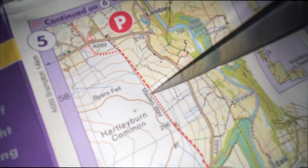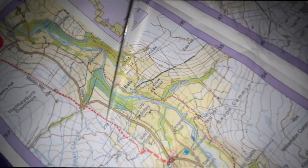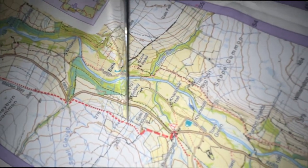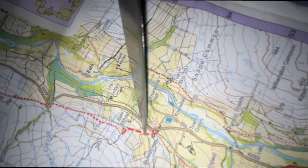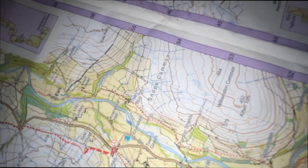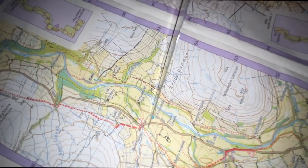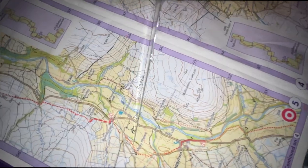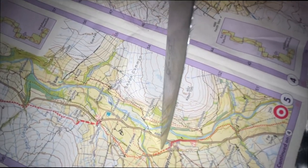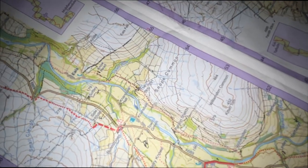And you hit another track and it's trail, track, bog, track, trail, track, bog for the next 8 miles. And it's not fun, believe me. There is a pub en route. I don't even think it was open when we went past it. But you can just carry on, you get a nice stream there, and then you follow the stream all the way down, and you will end up at Alston.